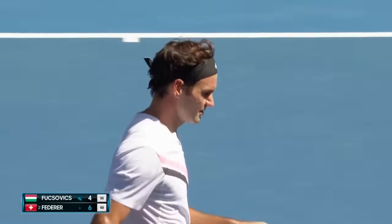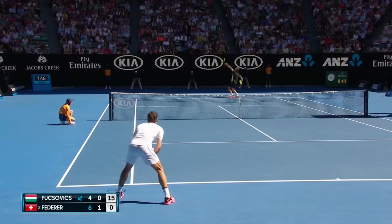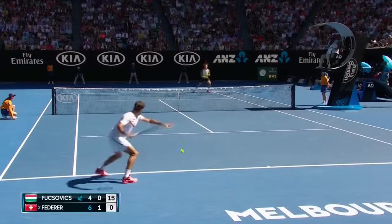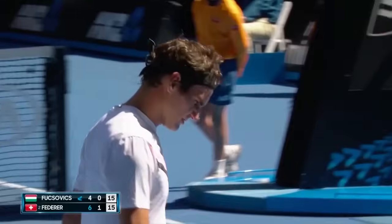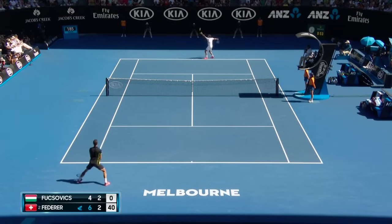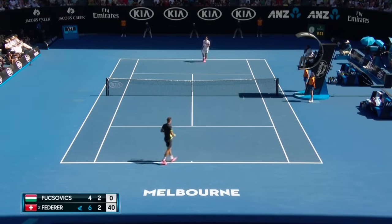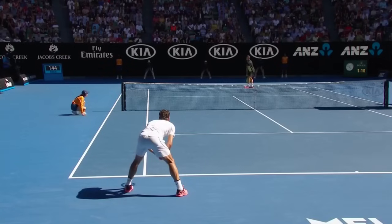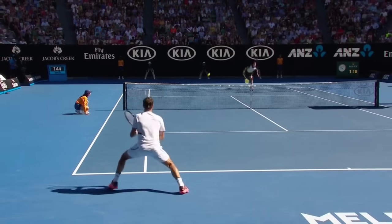Pedal to the metal. Federer in full flow. Great shot. Roger, when he was younger, was a different person on those kinds of points. Oh, that's naughty. Nice. This was a lot of fun. Yeah, that would make a good highlight, obviously.